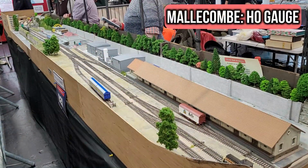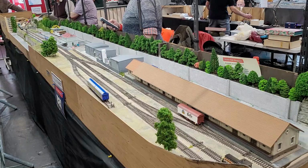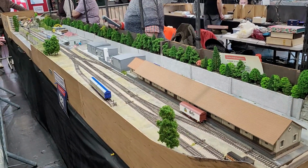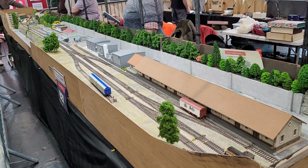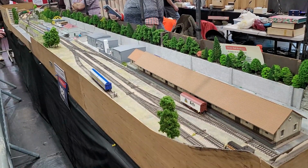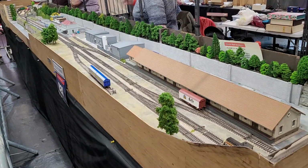And speaking across the channel, we're now in France with this next layout, Mallecombe. This HO gauge layout by the Clyde Model Railway Club portrays a small countryside terminus, and the intention of this layout was to build straight out of the box as a change from scratch buildings. Most of the branch lines in France have very little to no freight trains, but more freight was added for operational interest.